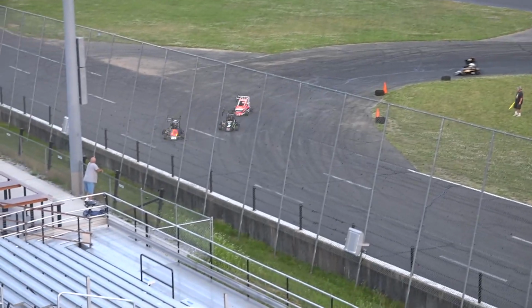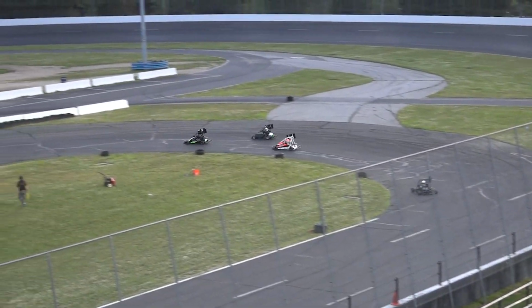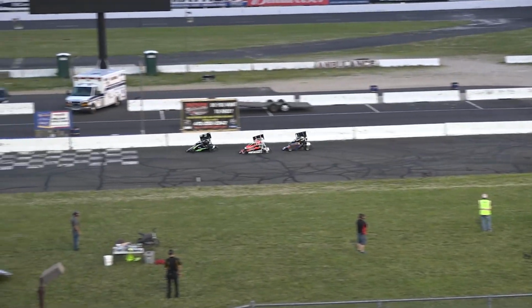Second, third, and fourth on your screen. Rocco to the inside of Corey Faircloth. Warren Madison going to the outside lane, trying to build a run, cut across, and does just that on Faircloth for third as Rocco goes to second.